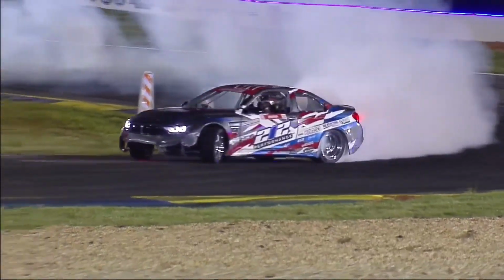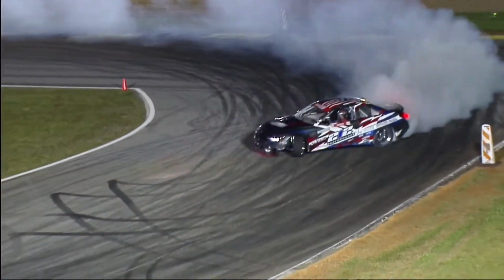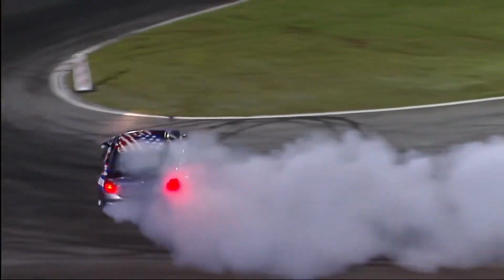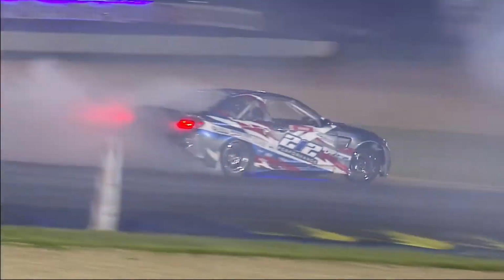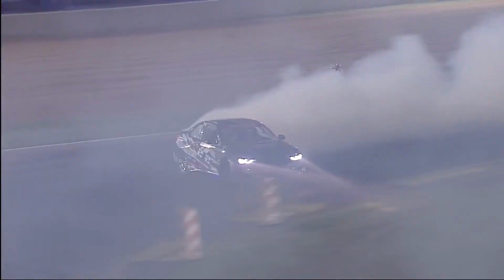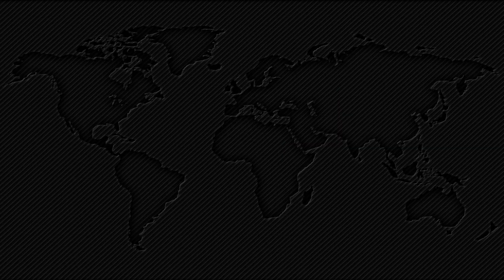Solid initiation there from Sorensen. Sparks flying, exit tires go around. Now into the keyhole, transitions out. Here bogging down a little bit, grab another gear, Gary. Past that touch and go, off of that touch and go quite a bit. Oh, I want to see that, the camera angle just switched there. I don't know if he hit that.